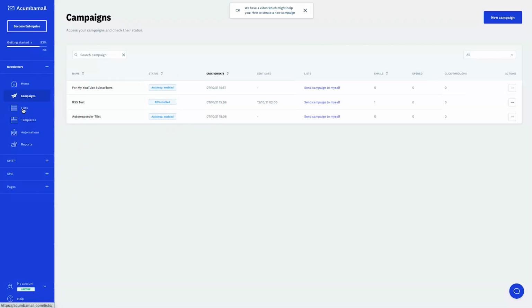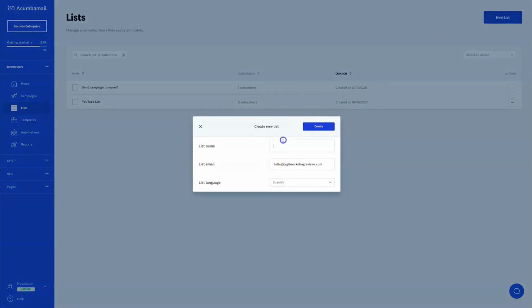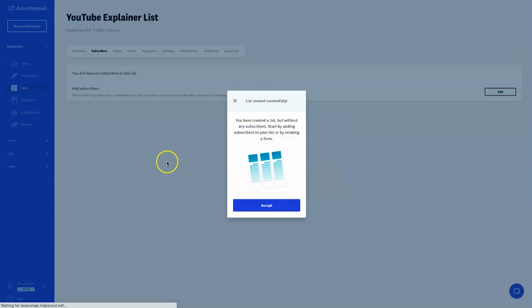I'll quickly go through some of the other options inside of here. So we have lists. Once again, these are the different lists you can create. I'm just going to call this list name the YouTube Explainer list, something like that. And you can choose your language. As you can see, Spanish is the default. We've also got English, Italian, and Slovenian, so I believe this is catered for the European market. So I'm going to click on create, and that is good.